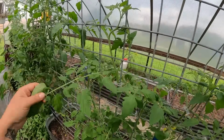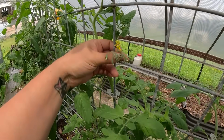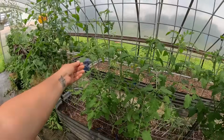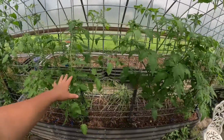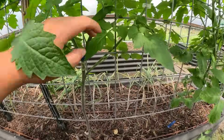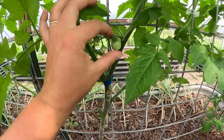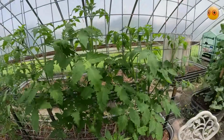Same with this one. I don't really know what's happening here. Kind of looks like there might be some berries, crazy cherry influence on the trusses, but I'm not quite sure. This could be a yellow currant tomato. The jury's still out on this one. I think that these two might be a blue cream berry variety. See, we have some little fruit set here, but I'm not seeing the bluing that can happen on these plants, but maybe that is to come.